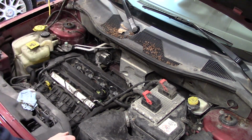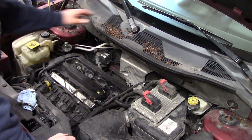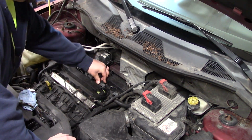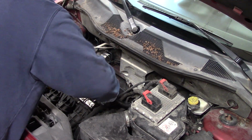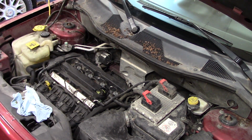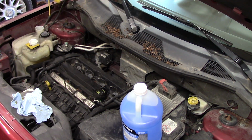I don't know what all that crap is. Thing's sat for a while, I can tell. Definitely promise you that. Okay. I don't know when the spark plugs were last done. I don't really have a lot of history on this at all. Let's see if we can put some washer fluid in it, see if it all pukes out or not. Let's just double check. Yeah, washer fluid.